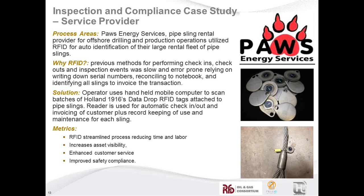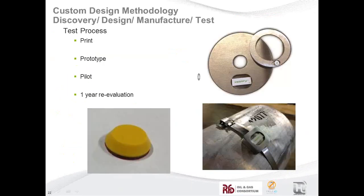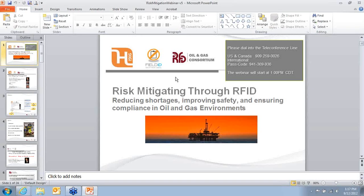So what's the result? It's a huge reduction in human error. It's a reduction in inspection time, recording information in the field.